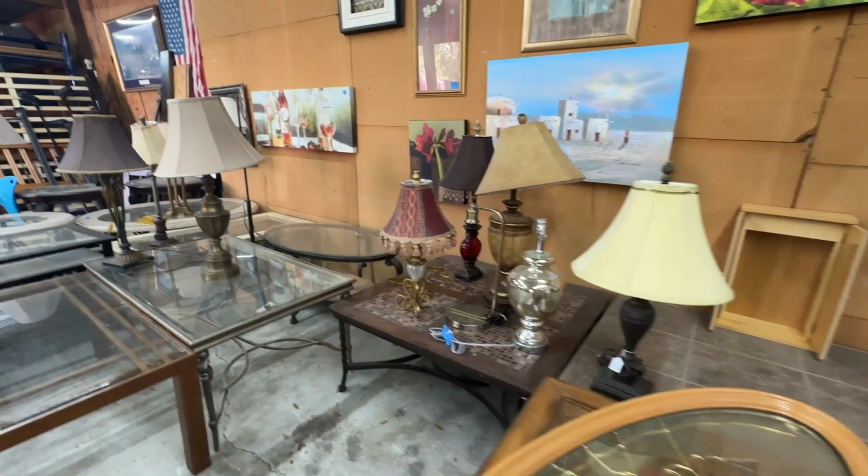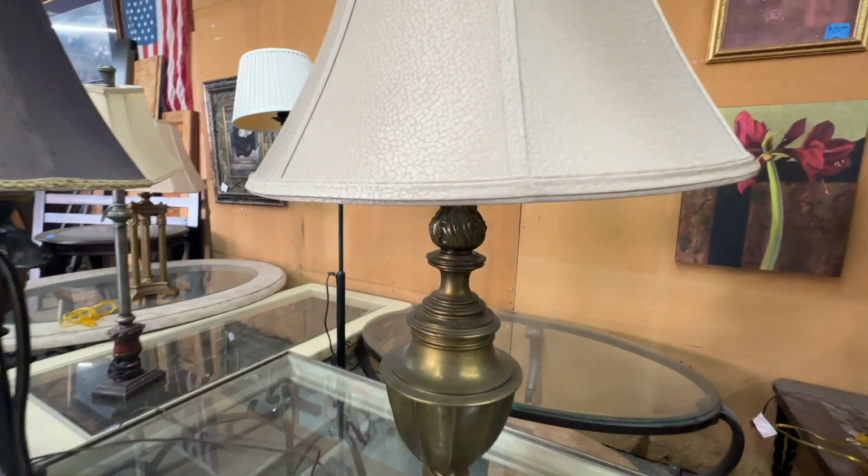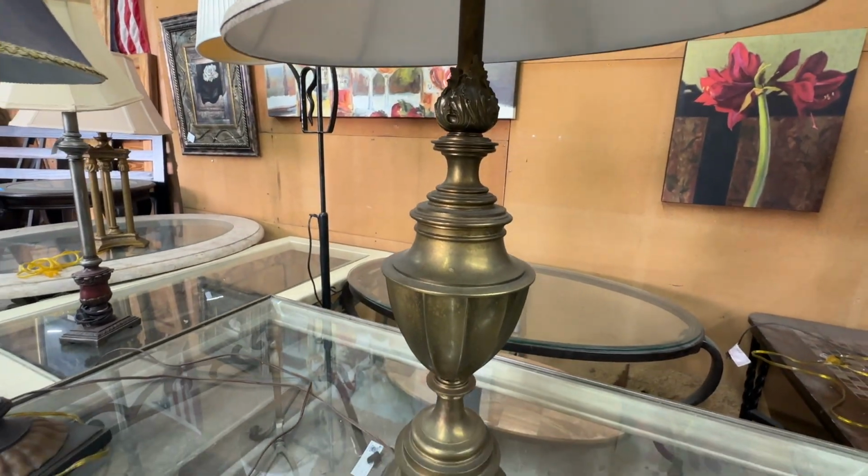Lots of different lamps. Look at this brass one right here. Wow. That's really something.